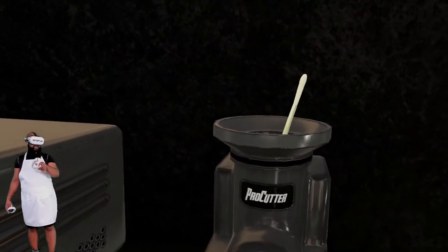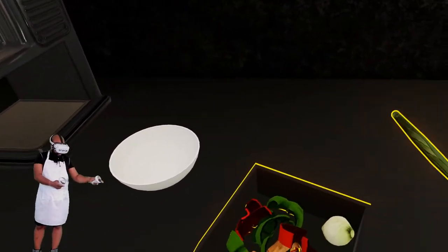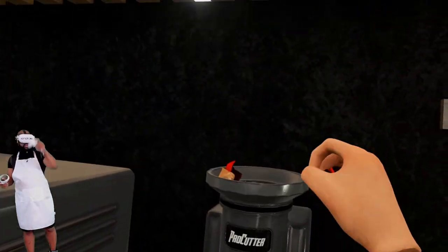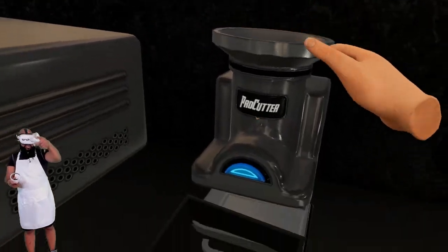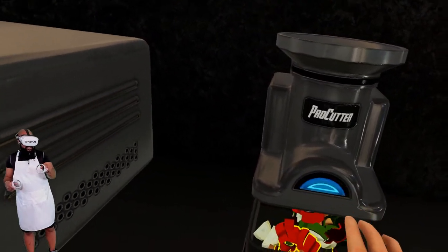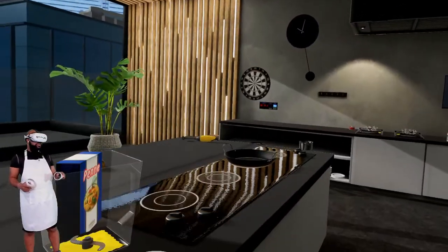And for some reason, my green onions don't want to cut properly. You know, sometimes that does tend to happen. I'm going to cut it again. Hopefully it gives us some smaller pieces because it's looking really big there. All right. Pro Cutter 5000. Okay, that's better. Yeah, sometimes you got to do it a few times. It's a little chunky, but that's okay.